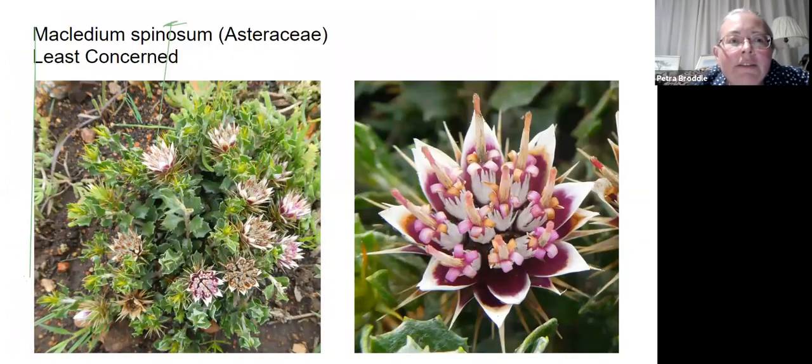Okay, so here's another species. It's called Euclidium. It's a very low growing shrub, herb, right on the ground, very small. Although the flowers themselves are about three centimeters in diameter, this flower head that you see on the right. Again, it's a daisy, but in this case, it's got, I think, about 10 flowers on it. But it's really very, very pretty.